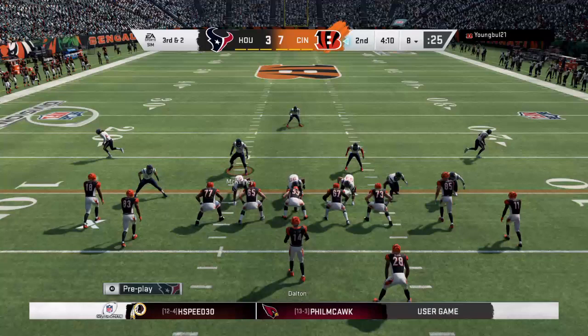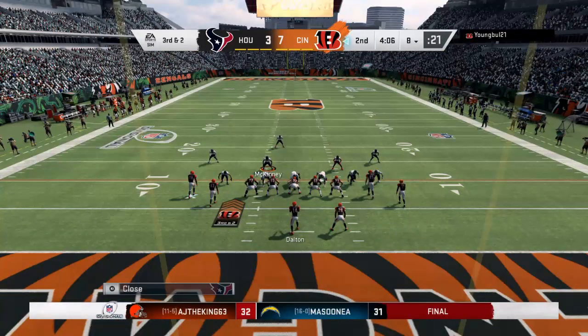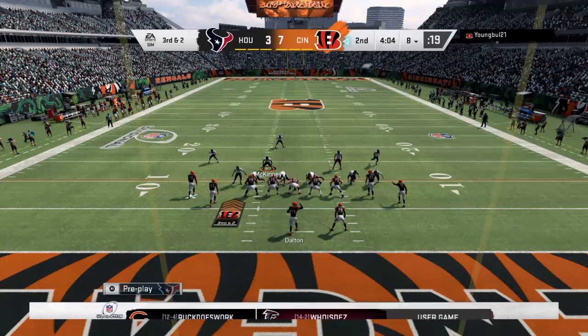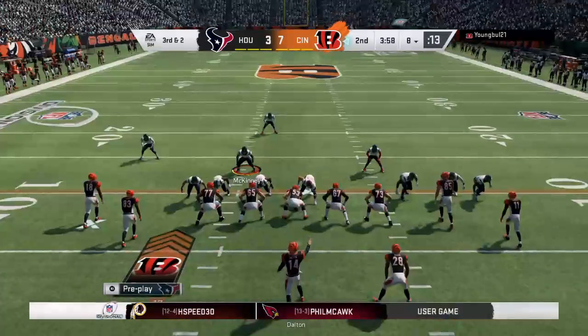Heads up. Lead. Check 55 to Mike. Okay, double up. Here we go. 93, 52, 93, 44. Here we go. Watch the screen. Regular.